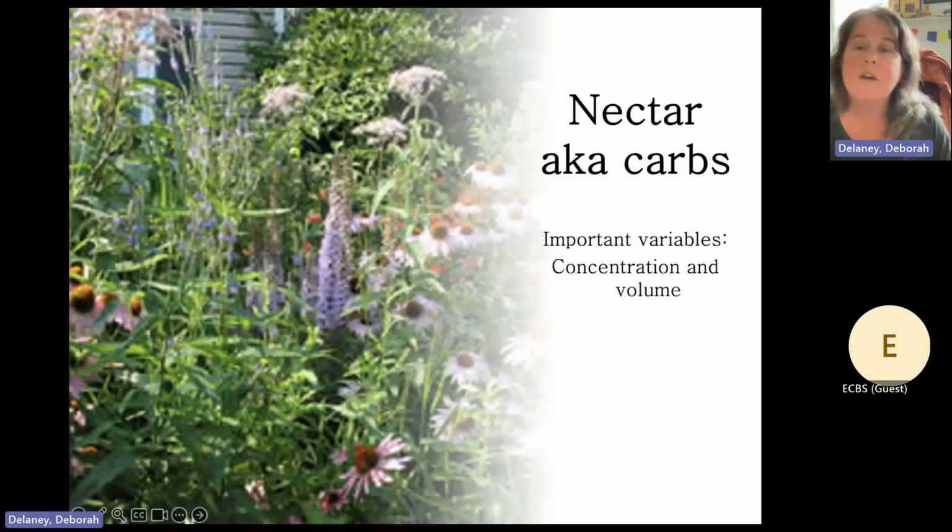So the important variables in terms of what's going to entice our native bees are the same that we see with honeybees, and that's concentration, so how sweet the nectar is, how much sugar is in it, and also volume, just the overall amount of nectar a particular flower produces.